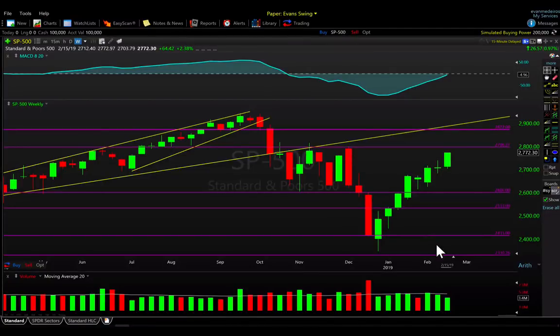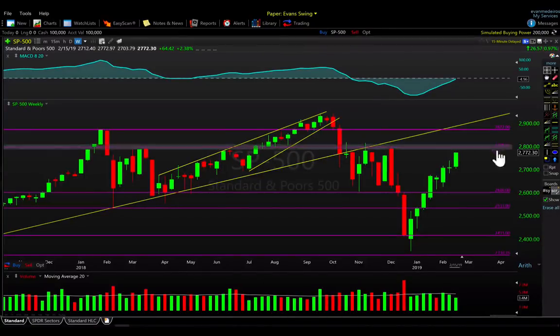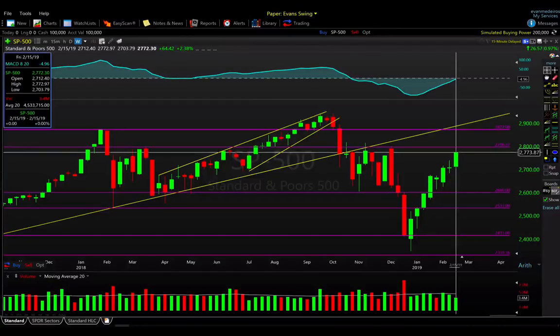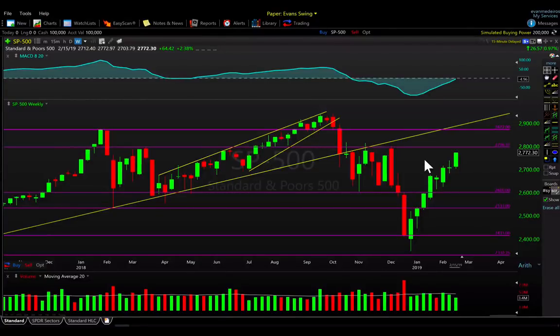Looking at the weekly time frame of the S&P 500, we are still marching right back to this key 2800 level. That was the top end of the range in the fourth quarter. That still seems to be the magnet this market wants to get back up and retest, potentially slice right through with the rate we're going now. We are very much nearing that zone, just about 1% from tagging that 2800 level. We'll see if we get there next week.